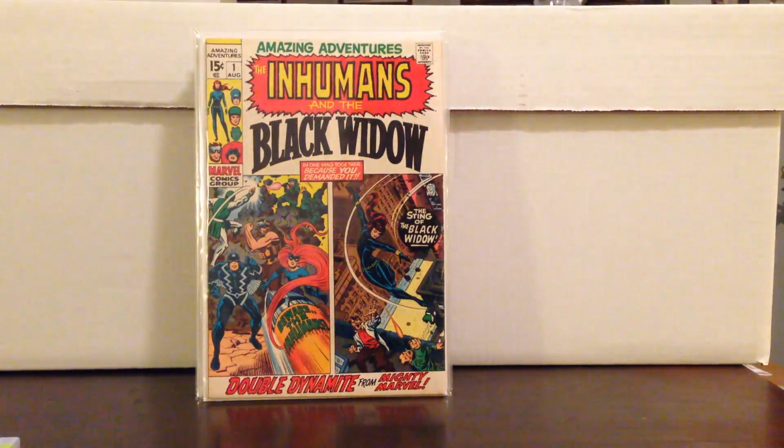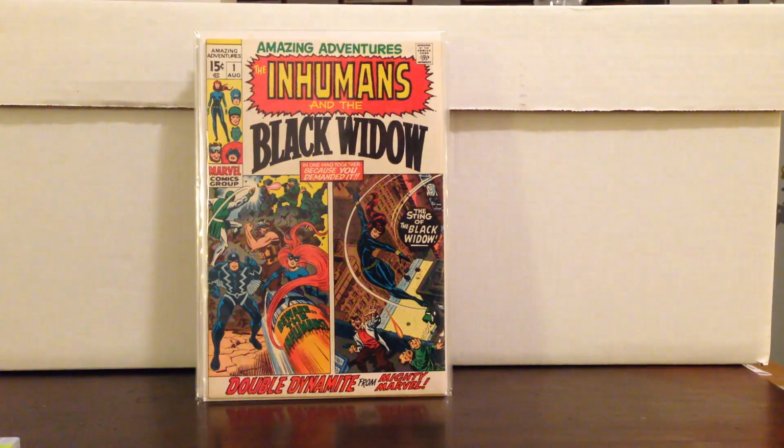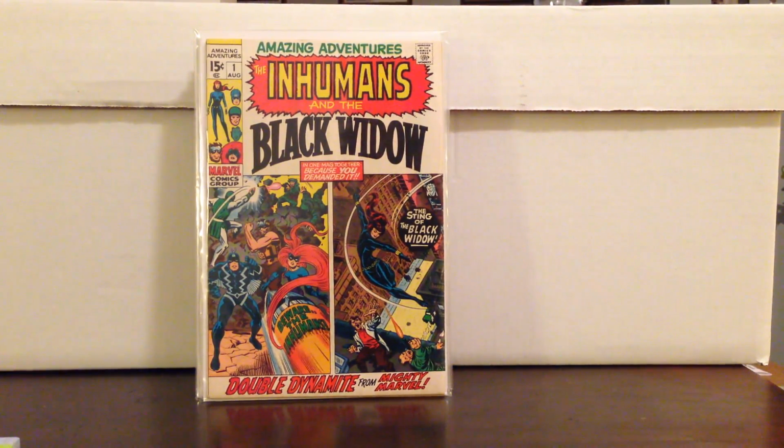Amazing Adventures number 1. First Inhumans and first Black Widow in their own title. Plus this Inhumans over here with Medusa and Black Bolt, just a great cover. It's a white cover, which is super tough. This has like a little crease right here. Other than that, it's really nice. I paid $10 for it.